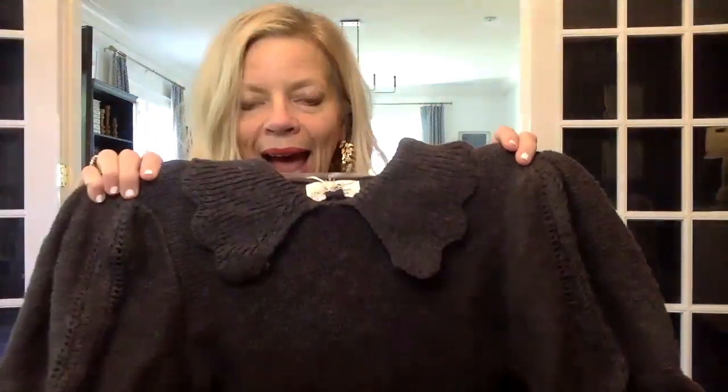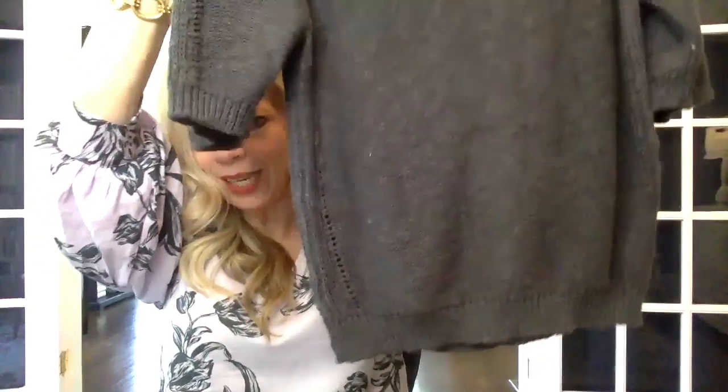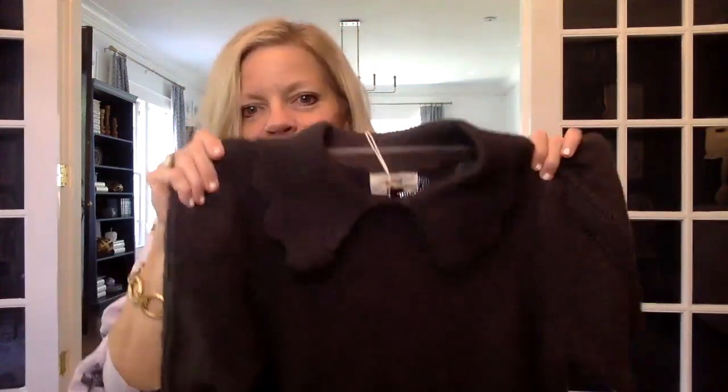Now, if you guys are at all interested in this, I would run because I've seen this online. A lot of people are posting it. I got this from my local Target. Look at the collar. I don't know if y'all can see that adorable little collar. It's short sleeve, so it's the perfect sweater to take you from the beginning of fall into fall. So cute. It has a little bit of a gathered bottom to it, but it comes in cream, and it also comes in this, which is kind of like a gray.